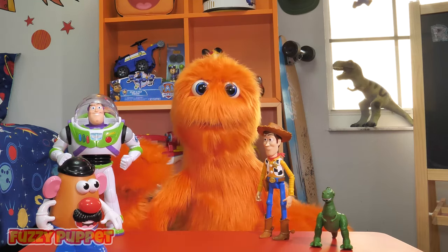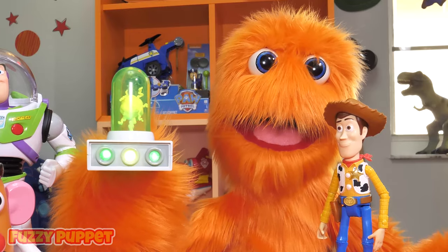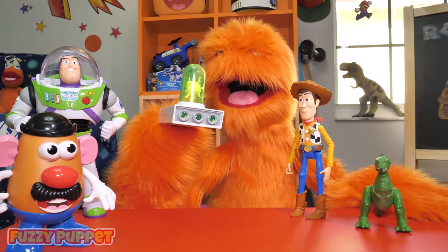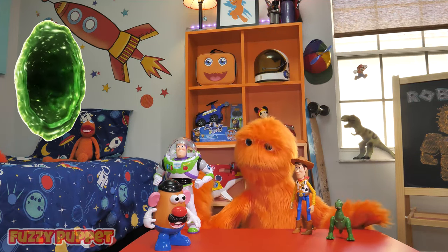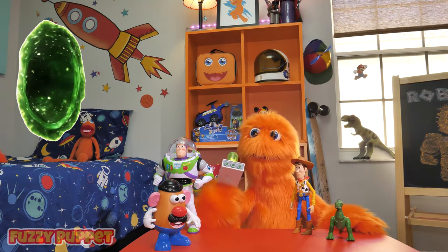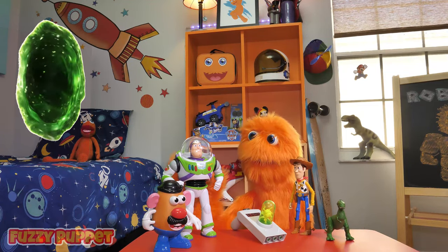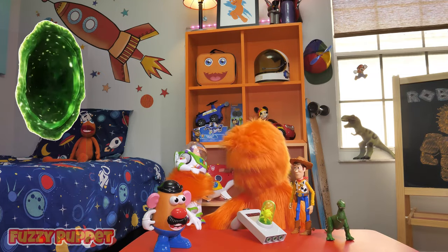Hey, oh, guess what? I have a new portal gun! Wow! Did you see that? Whoa! Woohoo! Wow! Look at that! It's a real life portal! Ooh. In you go, Buzz!